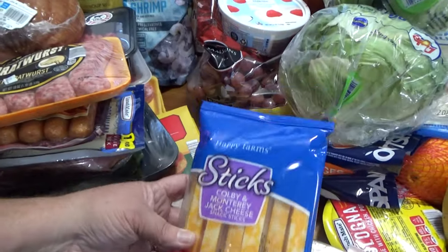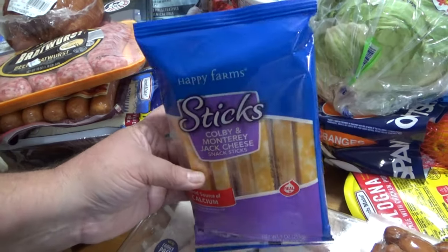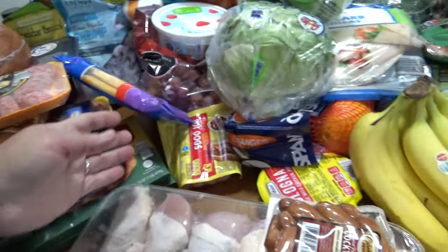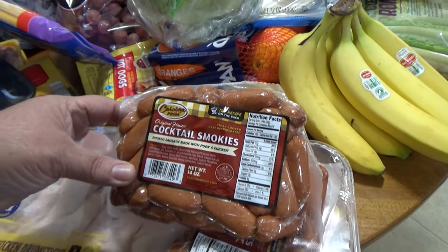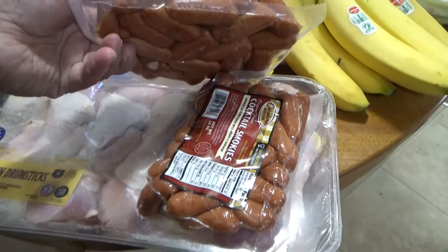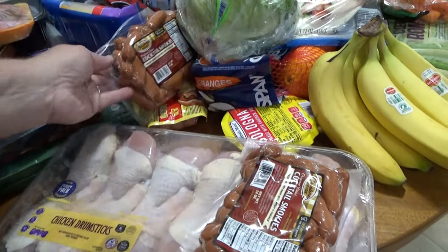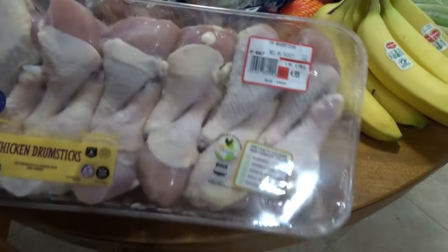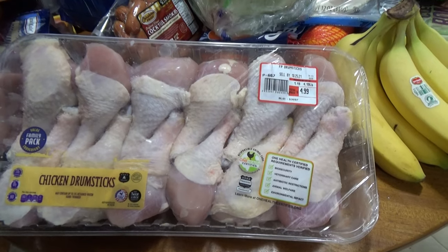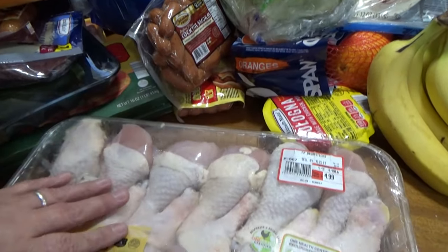Picked me up some of these Happy Farms Colby and Monterey Jack cheese sticks. I like to eat on cheese sticks. I got two things of these Cocktail Smokies by Carolina Pride. Two of those. And I'm probably going to keep these in the freezer in case I use them for Christmas. I got this big thing of legs. Chicken drumsticks. They were only $4.99, so I'll break those down.